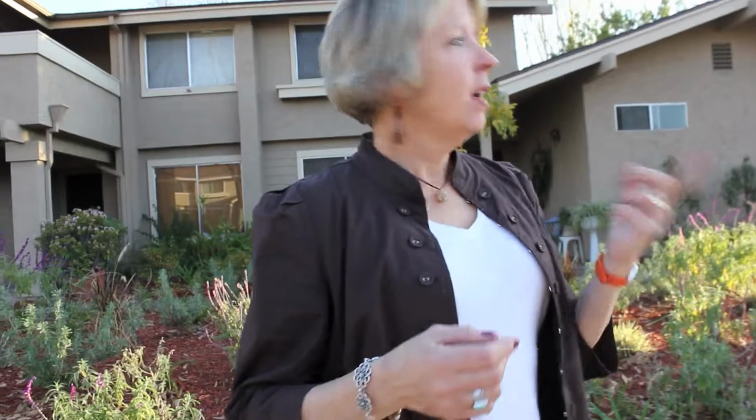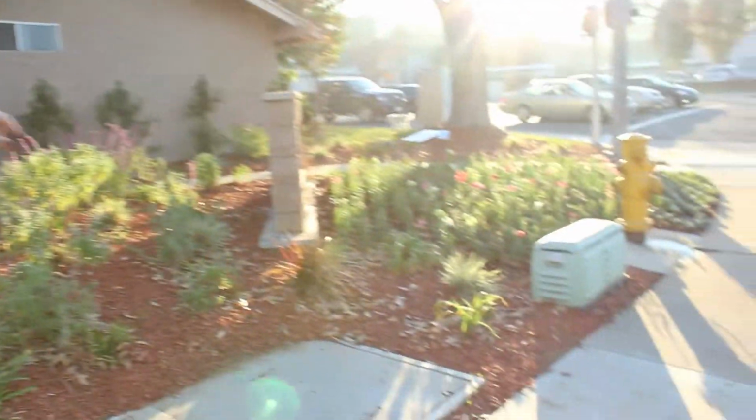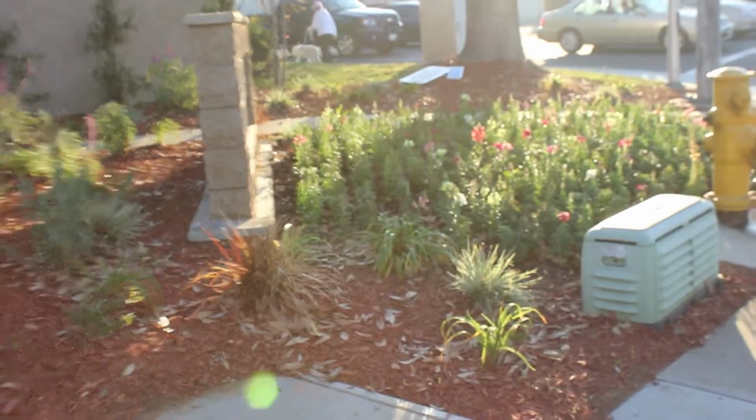So why did Hamashaw Greens hate their yard? Couple reasons. Really, really outdated landscape with cypress and large trees that hadn't been trimmed. It had no color, and it had a lot of grass, which is really, really thirsty and really, really expensive. So what do we do to fix that? I decided to add color with annuals. Then we also put in some wonderful, beautiful drought-tolerant plants.